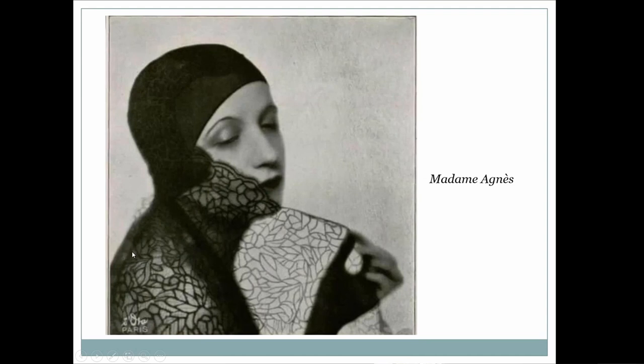A creative image. All I know is that the picture was named Madame Agnes. I don't know who took it, but it's the idea which makes the picture, not the equipment or the props or the model. It's the idea where the photographer has just played around with part of the transparent dress that the model is wearing.